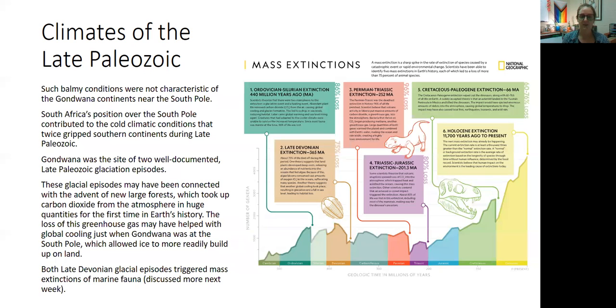Now, since balmy conditions were not characteristic of Gondwana near the South Pole, remember that even though North America was on the equator, Gondwana was still situated over the South Pole. This is what allowed, land being on the South Pole is what allowed these glaciation events to occur. And when these glaciation events occurred with Gondwana on the South Pole, there were late Devonian glacial episodes that once again triggered mass extinctions.